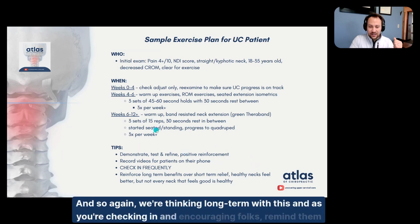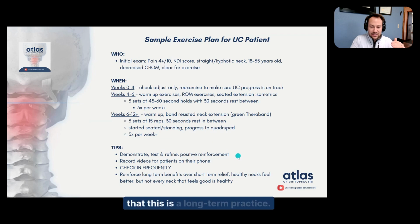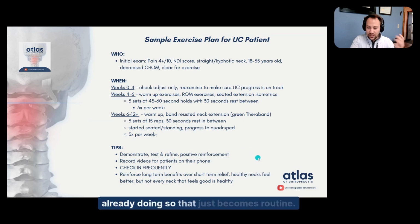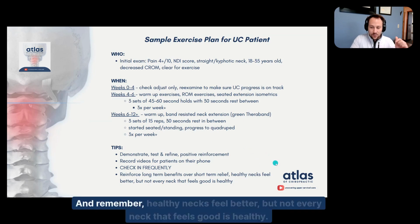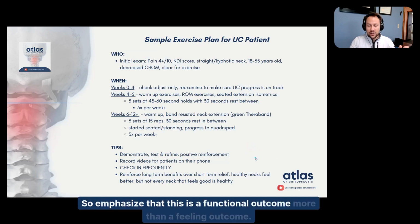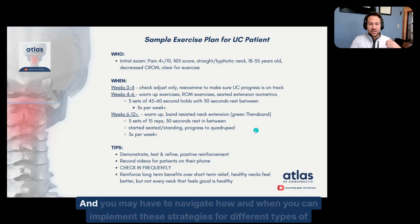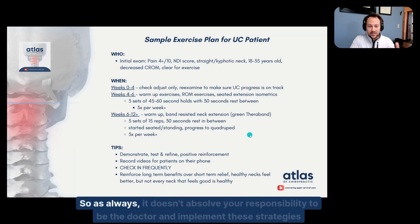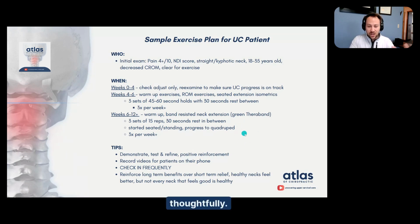And as you're checking in and encouraging folks, remind them that this is a long-term practice. If they're doing other fitness types of activities, just figure out a way to work it into what they're already doing so that it just becomes routine. And remember, healthy necks feel better, but not every neck that feels good is healthy. So emphasize that this is a functional outcome more than a feeling outcome, and you may have to navigate how and when you can implement these strategies for different types of patient populations. So as always, it doesn't absolve your responsibility to be the doctor and implement these strategies thoughtfully.